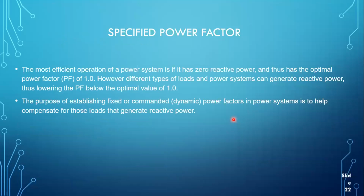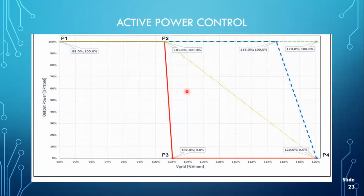Also, we can ask the solar inverter to operate at a specified power factor. If there are some reactive power loads in the system, we can ask the solar inverter to operate at a particular power factor, even though the solar inverter operates more efficiently at zero reactive power. So if there are loads which generate reactive power, we can program the solar inverter to operate at a particular power factor in order to control this situation. So we discussed these things, which are available with many of the solar inverters. Now we will discuss how to control the active power in order to control the grid voltage.